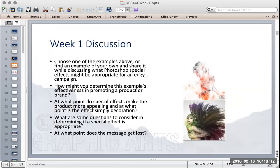So our week 1 discussion, you are going to find a project. You're going to definitely talk about what special effects are used in that advertisement or that image that you found. And then talk about whether the use of those special effects and that imagery is effective in promoting the product or brand, or ineffective. And talk about how far is too far? Is it always good to push it and make things really exaggerated and really enhanced with these special effects? Or is it simply decoration? What are some questions that you might consider when determining if a special effect is appropriate for an image? At what point does the message get lost?